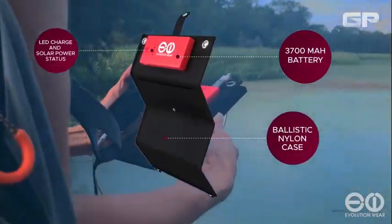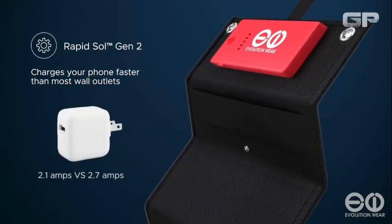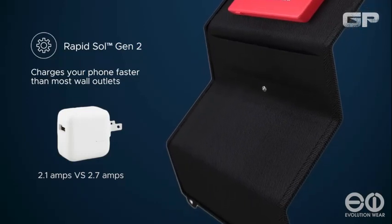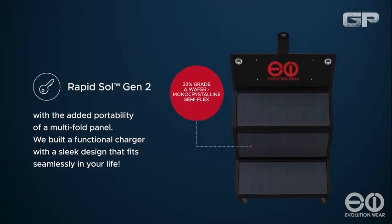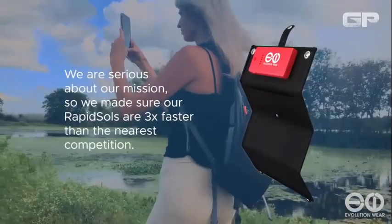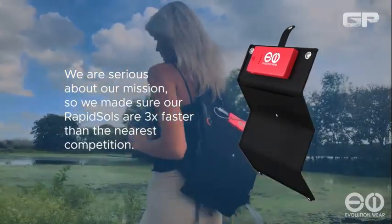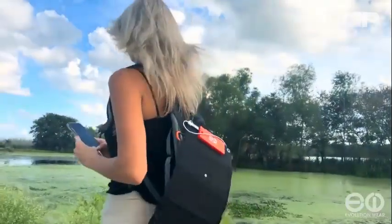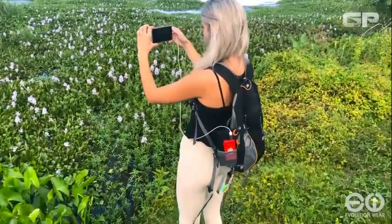So we made sure that your Rapid Sol will charge your devices faster than most wall adapters. And the onboard lithium polymer battery will conveniently store that power so you can save the energy for later. We are serious about our mission, so we made sure your Rapid Sols are 3 times faster than the nearest competition. Think of the potential to stay out longer for that perfect shot, or explore farther knowing you are only a call away from home.